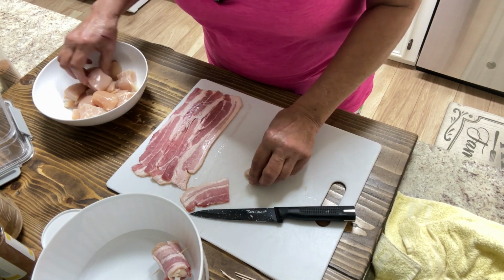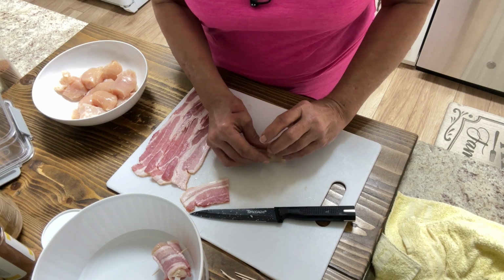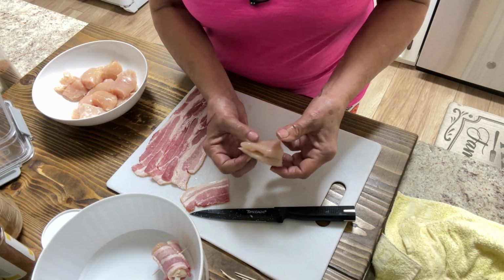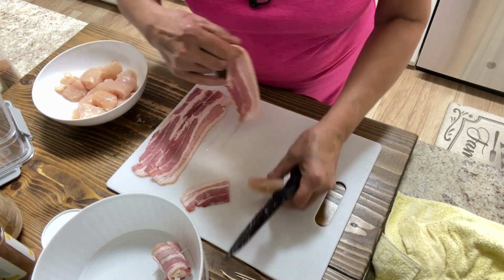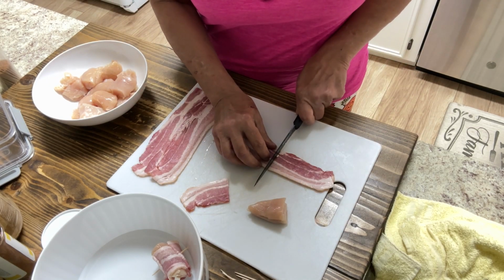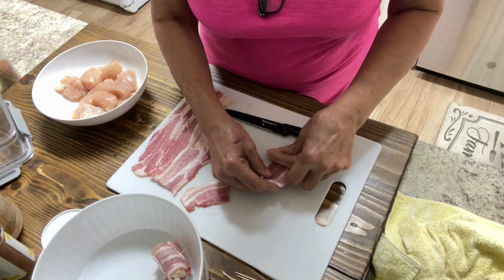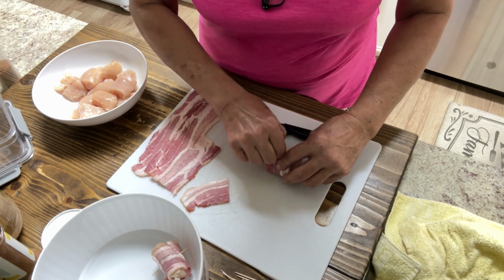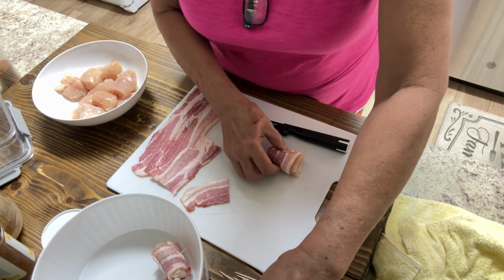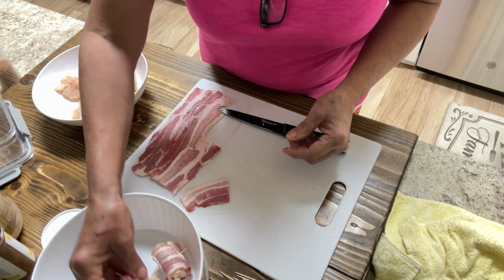All right, here is two of the, let me find two small pieces and I'll tell you. See how I had to cut the ends off? Well, I'm just gonna line them up and that gives me a good piece of chicken. Cut it in half, like that. Now I've got a good wrap. That's what I'm talking about. A toothpick to secure, and let me get them all done.